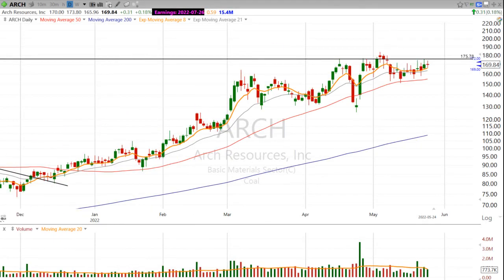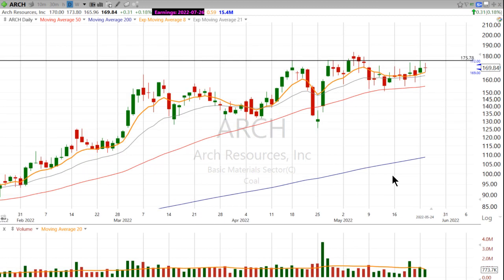Now, I don't know about you, but I don't know too many people that get really excited about coal, except maybe bad kids around Christmas. But coal stocks are working great in this market. We have a couple coal stocks we're trading over at StockMarketMentor.com, and I wanted to share this setup with you today from Arch Resources, ticker ARCH.